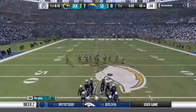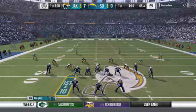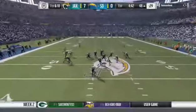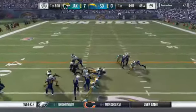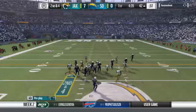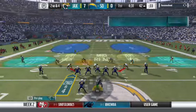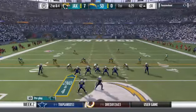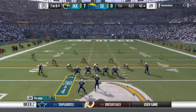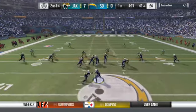So here we go, 1st and 10 now. They'll run it now out of the gun. And he's going to fight his way forward here for a modest gain. It's a 6-yard pickup, and it gets him to 2nd and 4. Some runs are blocked so well, you almost forget that someone has to carry the ball to gain the yardage. The leverage by the offensive line to create space up front, really well done.